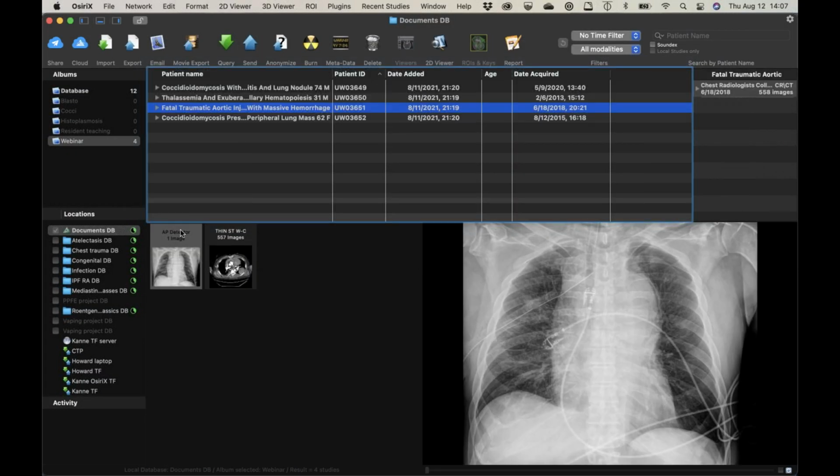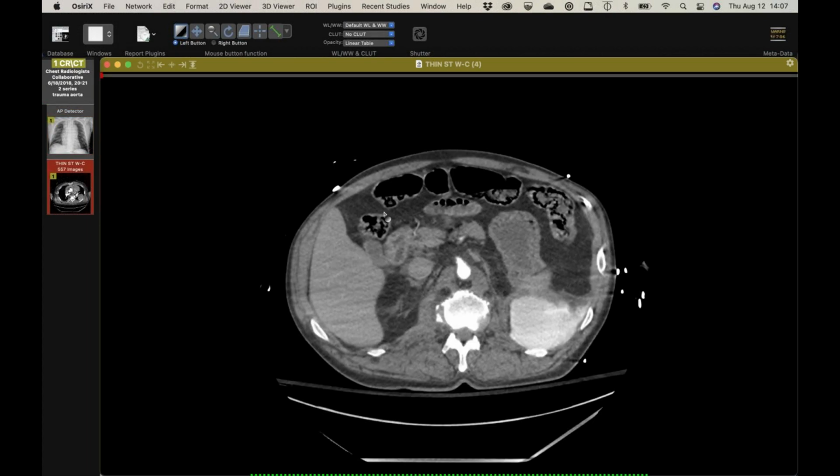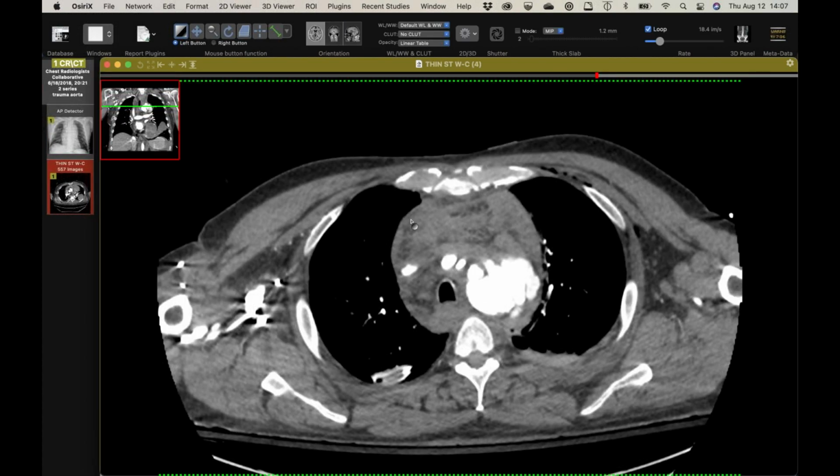This is just one of my other residents told me about this case. This is a trauma motor vehicle crash, and this is the presenting radiograph. They'd already put a drain in and an endotracheal tube, and you can see the aorta is markedly abnormal. It's big. The trachea is pushed way over here. The paraspinal contour here is abnormal as well. But this is by far the worst aortic injury I've ever seen.